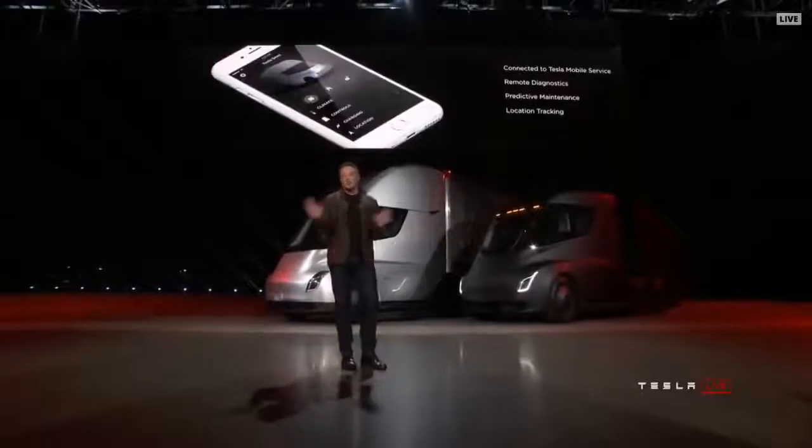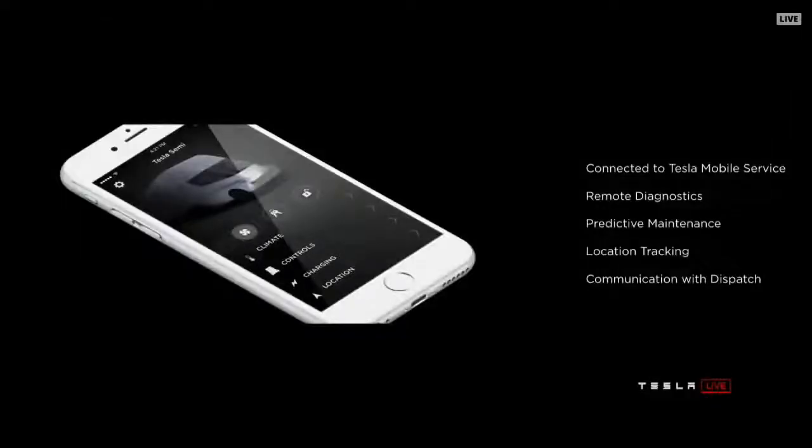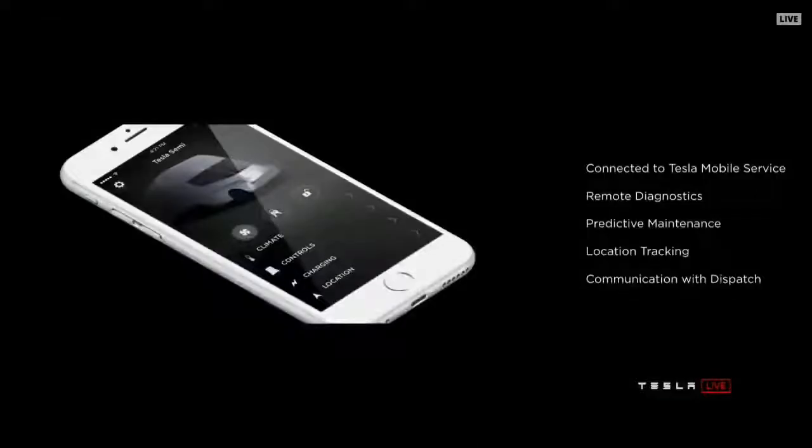This is sort of normal, we take it for granted if you've got a Model S or Model X or something like that, but this is not normal for trucks. You have full access to all your truck information. You've got remote diagnostics. You can see what's going on, preventative maintenance. The truck will actually anticipate when it needs maintenance and inform you ahead of time.